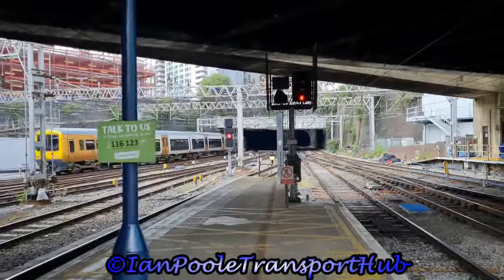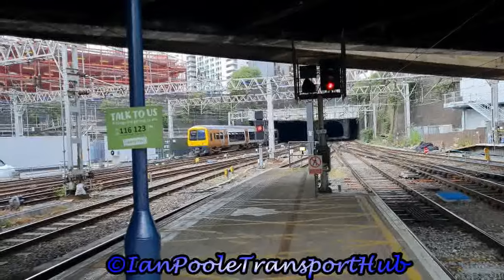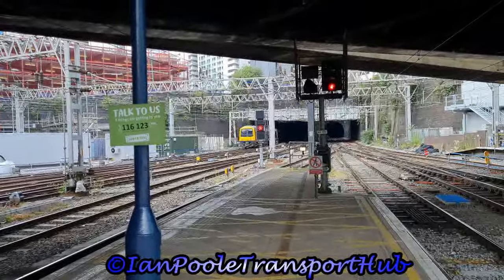And as that arrives, we see 323208 departing in the background with the 1333 West Midlands Railway service from Lichfield Trent Valley to Bromsgrove.